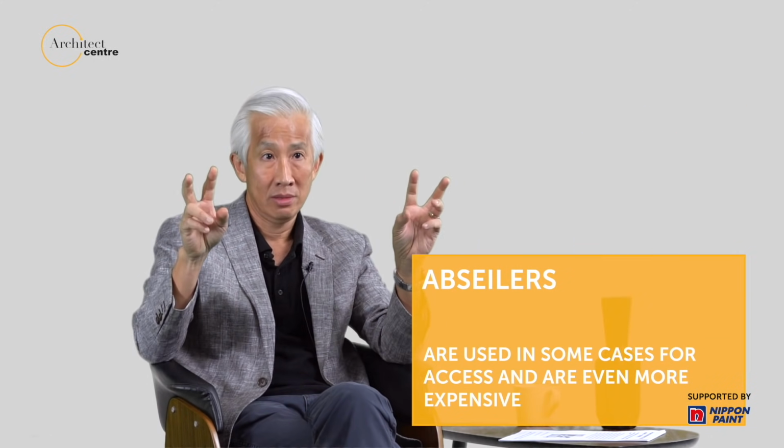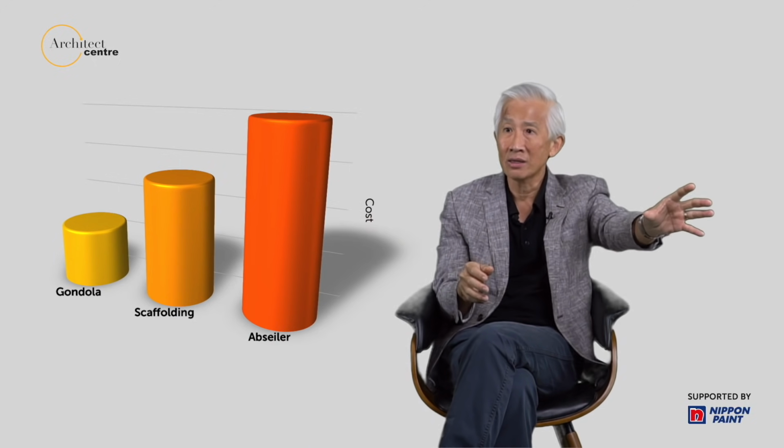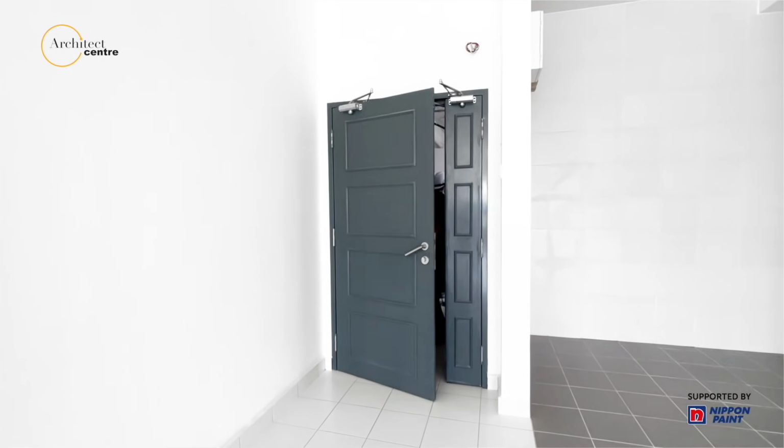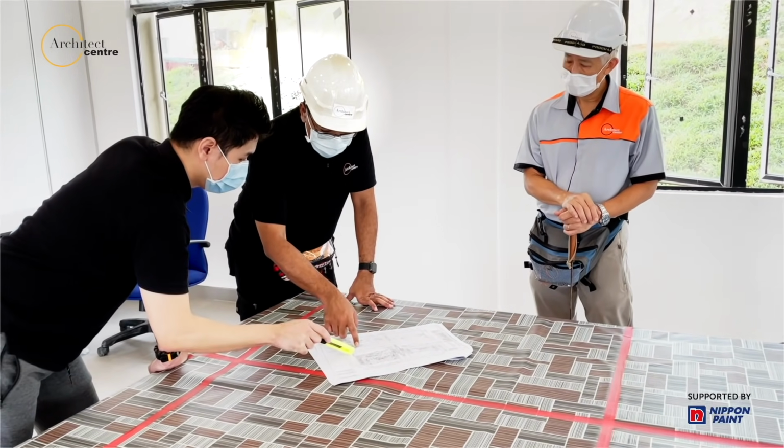And in some buildings, when you can't use gondolas and you can't use scaffoldings, you're going to have to use what we call Spider-Man. These are even more expensive and more dangerous. They're basically abseilers, people with strings and with a bucket of paint, with a brush, and they have to go up and down doing this work. So this adds cost, because the base cost for repainting is the same. The additional cost between your condominium and another condominium becomes the cost of accessibility. So this has a huge impact. And that's why it's very important that when you look into a building and when you're preparing to do repainting, you consider these few very important points.